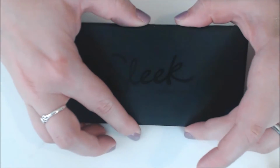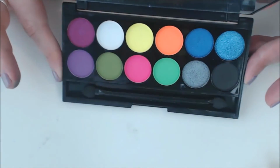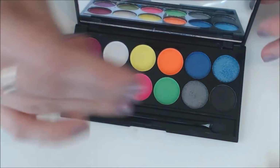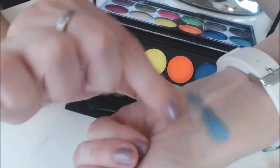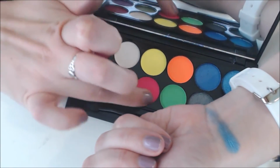And then this one, okay, talk about crazy creative with makeup. Are you ready for this? Look at those colors. Oh my goodness. Look at that. So this one has some really cool metallics. Let me see if I can swatch some of these for you. This is like a sky blue shade. Look at that pigmentation. It's really good. And then there's also these like neon shades.